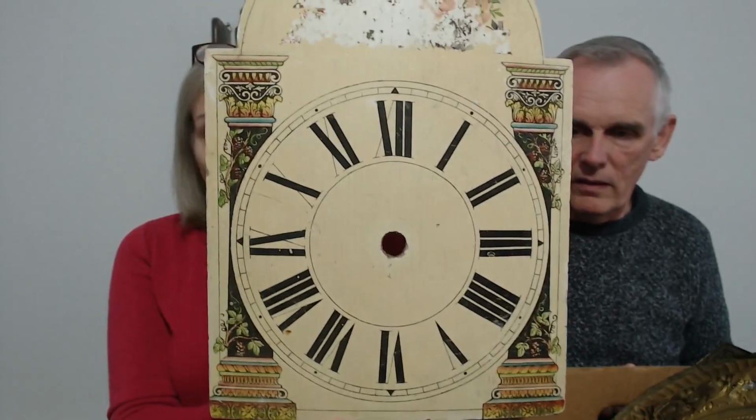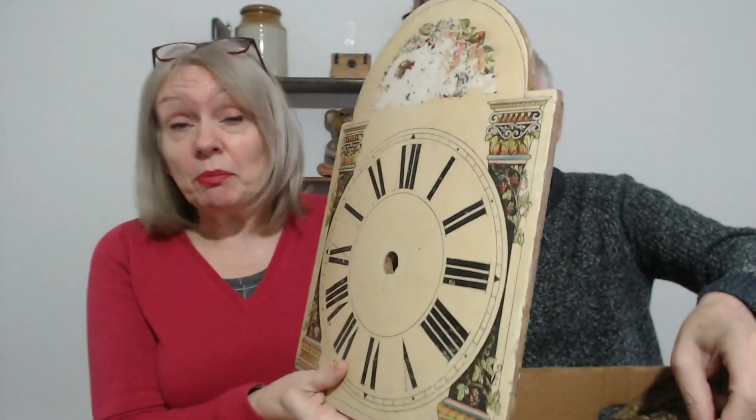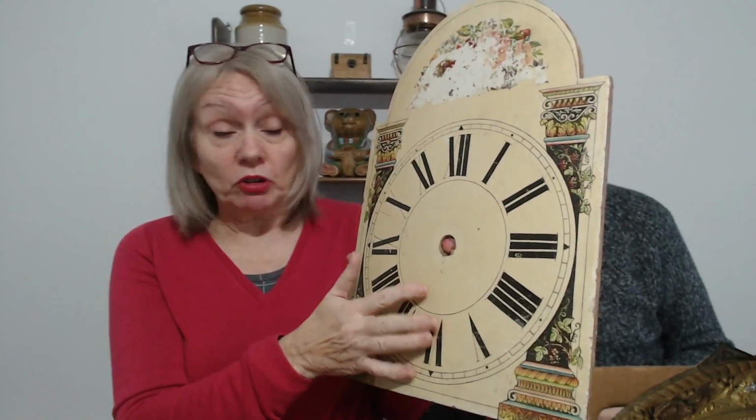Now, there's some damage to these. The first thing I'm going to show you is this. It's a clock face of a grandfather clock or a long case clock. Now, you can see it's been a bit worn there, but look at that. Somebody who repairs clocks may want this. Somebody who's got a face of a clock that's got damaged by woodwork or something may want this.